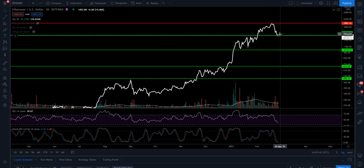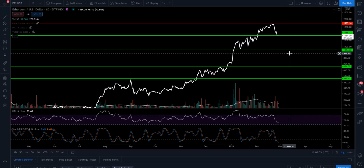Now, the reason why this is such a critical area is because if we don't hold this and we have another leg down, we potentially could be looking down to that round $1,000 area for Ethereum. So I want you to just be mentally prepared for that if that happens, because that also could present some good buying opportunities if this bull market is to continue and you believe it's to continue for the next couple months.